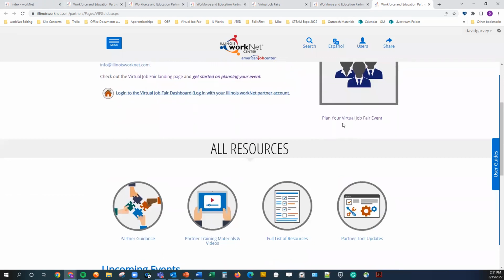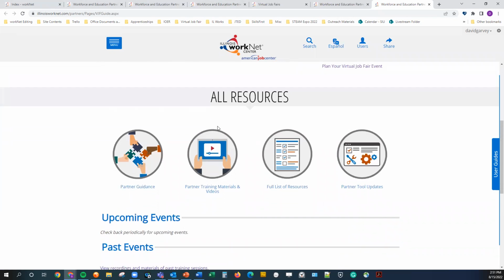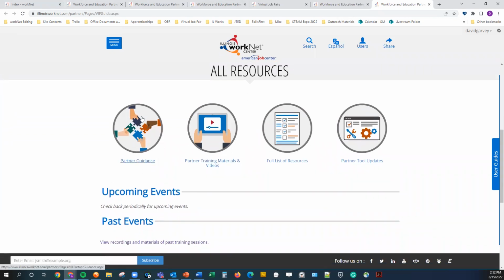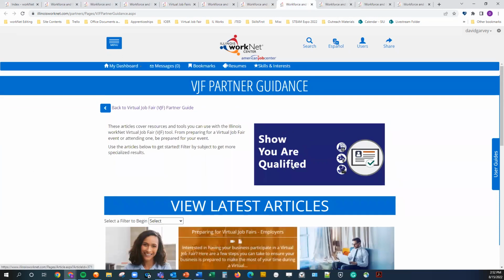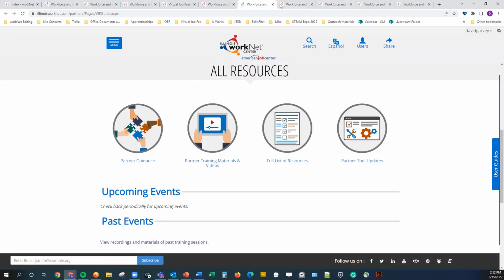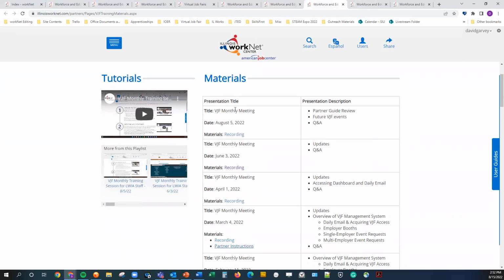And so we'll get to planning the virtual job fair event in a second, but I do just want to point out the homepage on this partner guide here. So we have a few different tabs here. We're going to go ahead and open these. We have partner guidance. This takes us to the articles that we have on the virtual job fair, some of which we saw earlier. The partner training materials and videos. This covers our monthly virtual job fair training sessions that we held. You can access past recordings in the playlist here, and you can see what items were covered during that call.